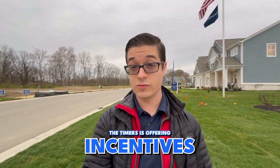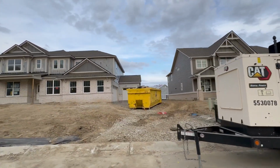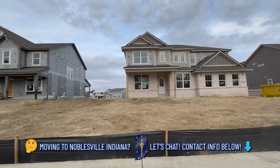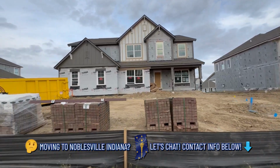Right now, this community, Timbers, is offering some incentives in terms of rate buy downs for their quick move-ins, because what Lennar will typically do is just build a bunch of quick move-ins and sell those. But since it's the end of the year in 2024, they are offering more incentives just to move product and inventory. So get in contact with us if that's something that interests you, if you want more information on those incentives.